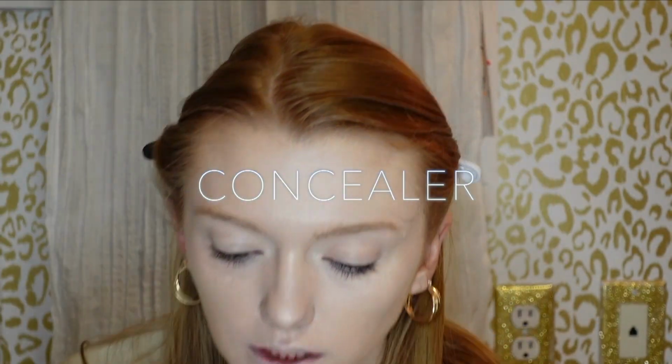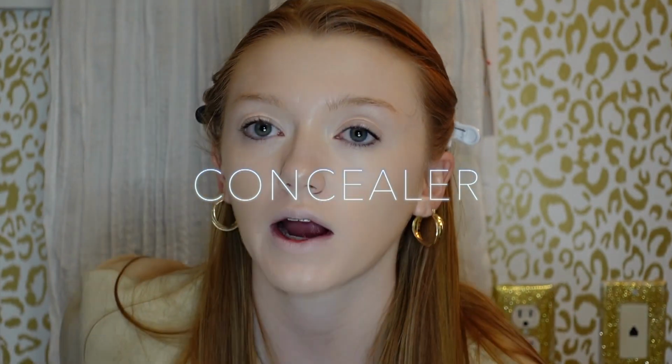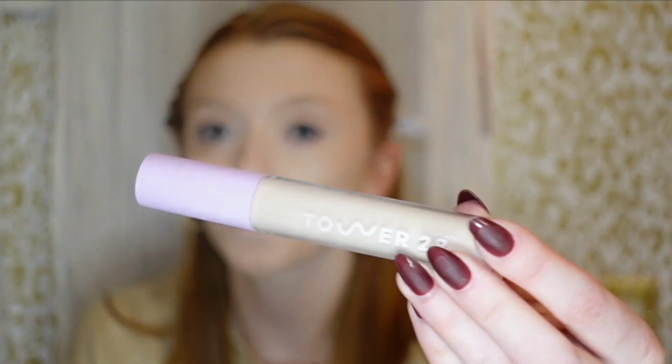For the concealer, of course I am a ride or die e.l.f. 16 Hour Camo Concealer girl, but for this year, y'all, can y'all believe it, I've actually switched to something different. I don't know how to pronounce this brand because I just recently fell in love with it, but it's the Tower 28 is the brand. So Tower 28 is the concealer that I have jumped over to. It's not too heavy, and it's just the right brightness, in my opinion.